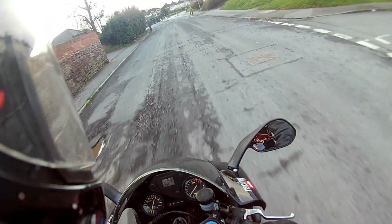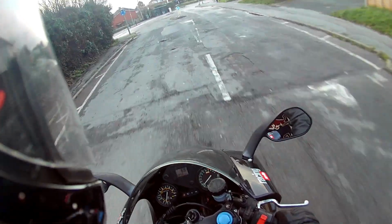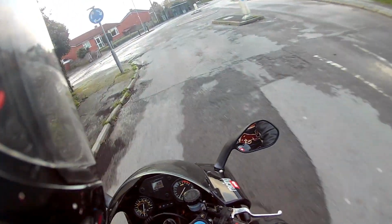We're just coming up to a little roundabout. This was all underwater yesterday, and now it's clear.